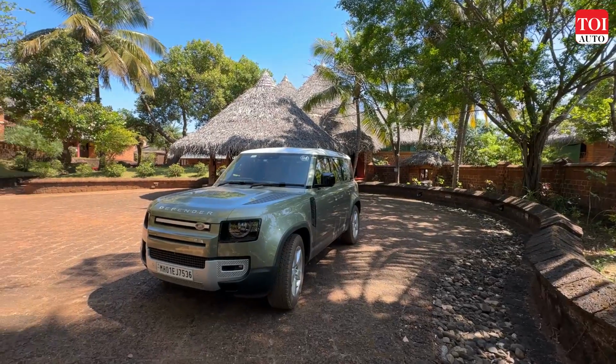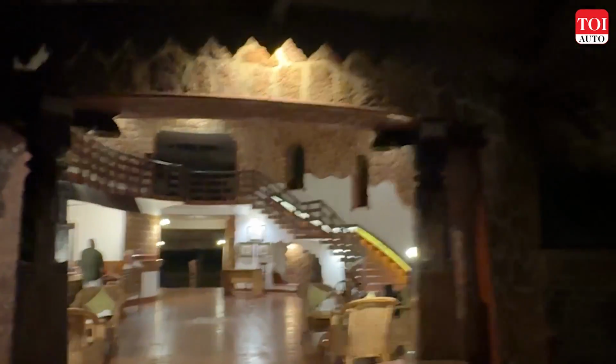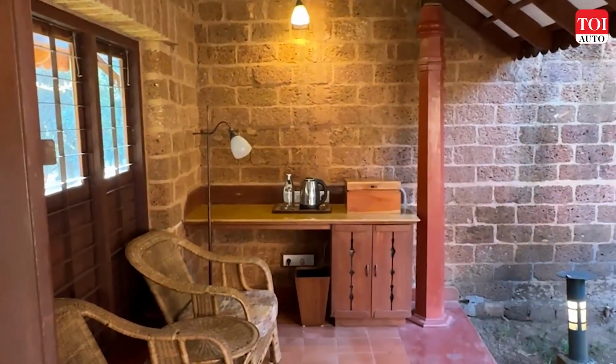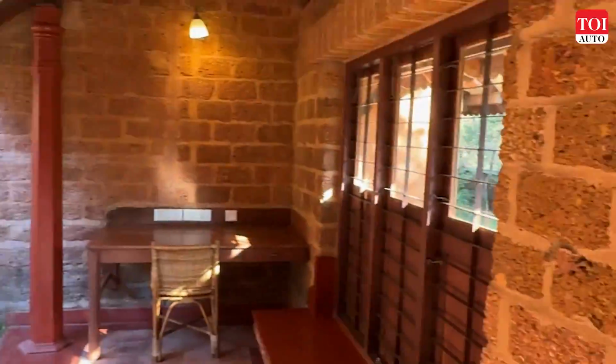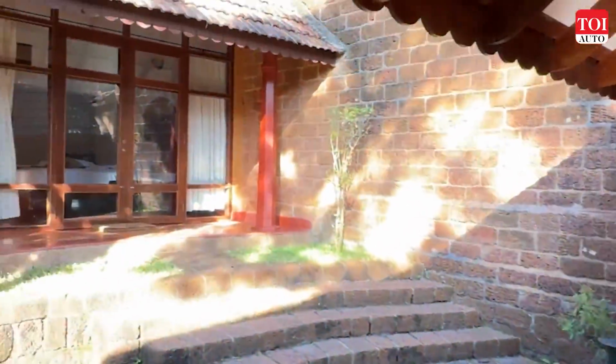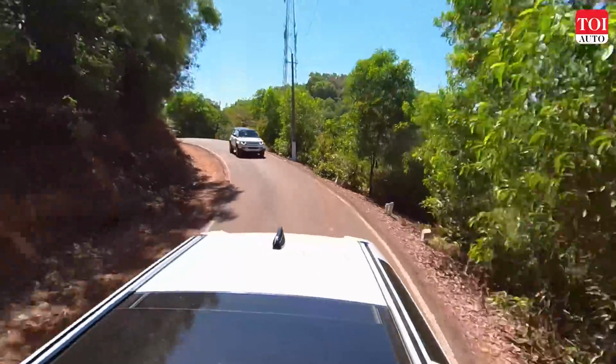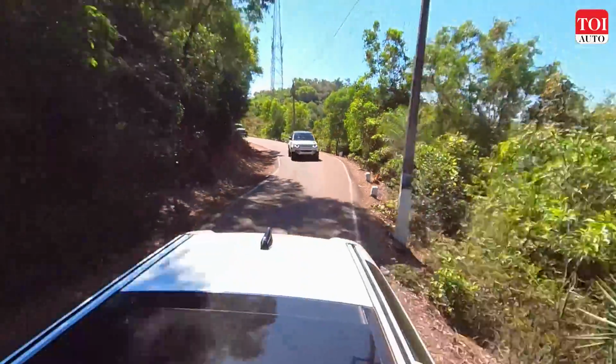In Gokarna, Land Rover had arranged our stay at a wellness resort where the guests were invited to participate in a yoga session, beachside dinner, and temple visits. While the wellness resort was certainly relaxing, our experience inside the Defender 110s had been equally elevating, as it felt like the perfect road trip machine.